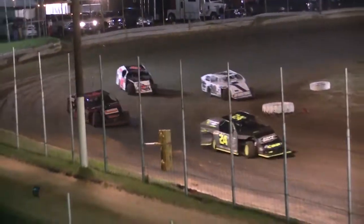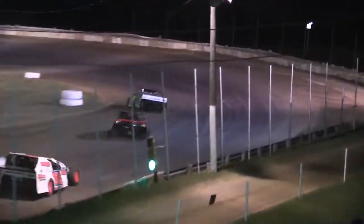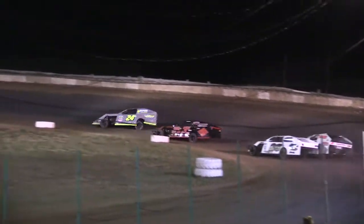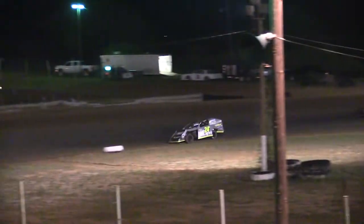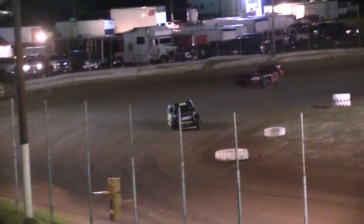White flag out. One more lap to go for Chris Bragg. Deming in the 3C in second spot. Danny Rogers and Dean Deming side by side through 1 and 2. Give the spot to Dean Deming off the bottom of the racetrack. One more set of corners for Chris Bragg, and we are going to get the checkered flag.